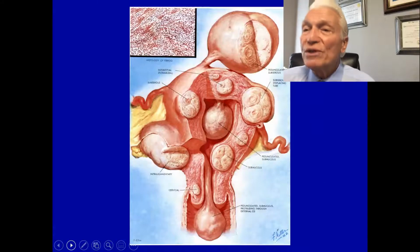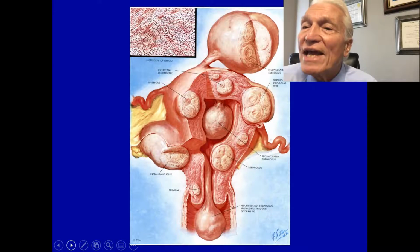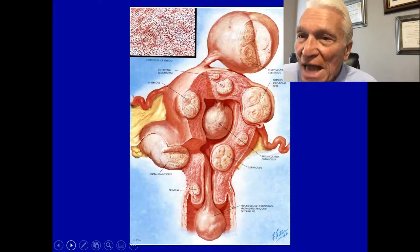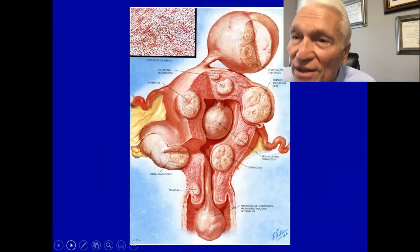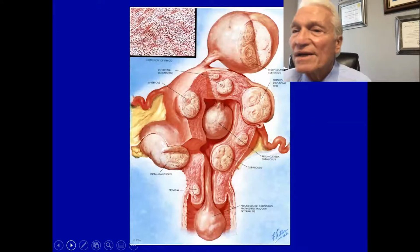And fibroid tumors can cause abnormal bleeding. The worst kind of the fibroid tumors would be the one in the middle of this picture that bumps the lining of your uterus. This causes recurrent abnormal bleeding, and it's very difficult to take care of with medical therapy.